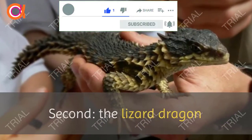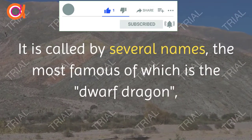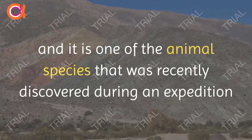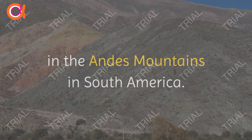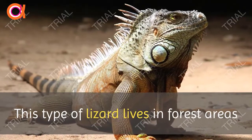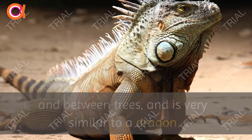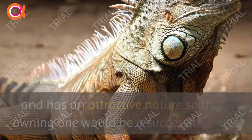Second, the lizard dragon. It is called by several names, the most famous of which is the dwarf dragon, and it is one of the animal species that was recently discovered during an expedition in the Andes Mountains in South America. This type of lizard lives in forest areas and between trees, and is very similar to a dragon and has an attractive nature so that owning one would be a successful step.